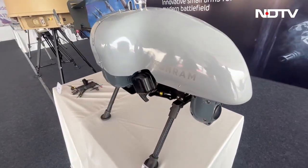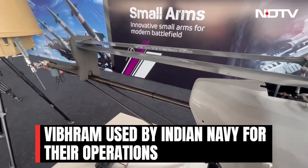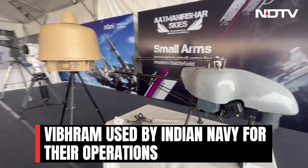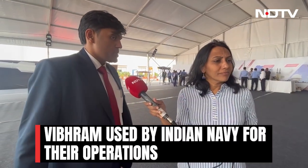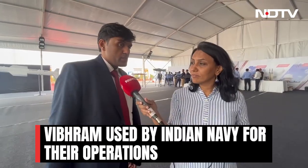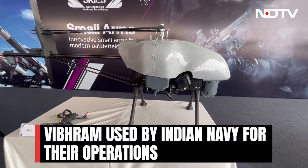Vibram is another product, which definitely carries 2 kgs of payload, but the best part is it has got 50 kilometers of range. Whenever you want to operate something at a very long range and for very high endurance, this is the one that will be used for surveillance purposes. It has the capability to take off and land even on a moving surface, so that will definitely allow the Indian Navy to operate these platforms from moving ships.